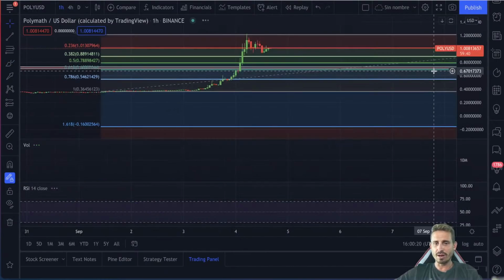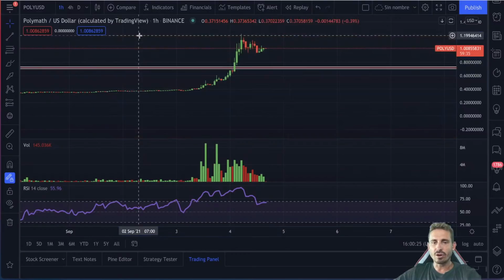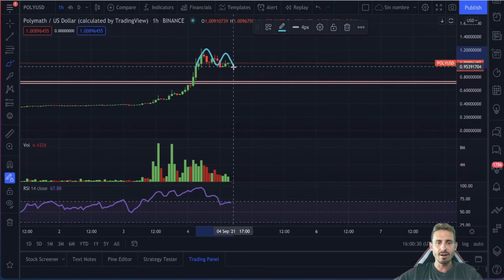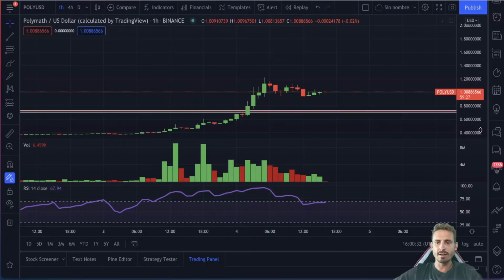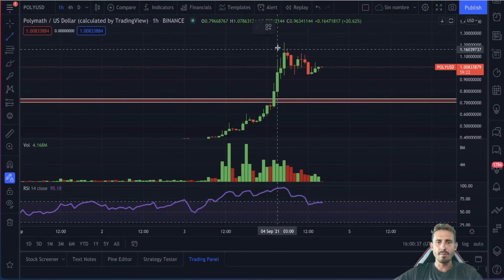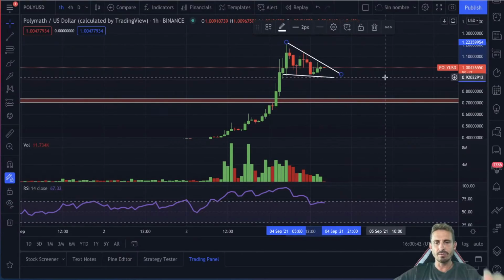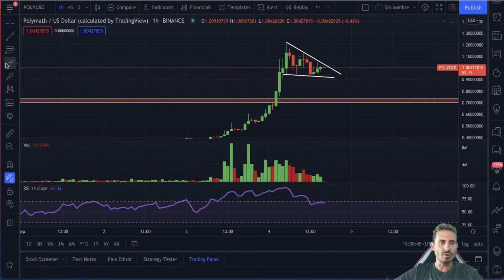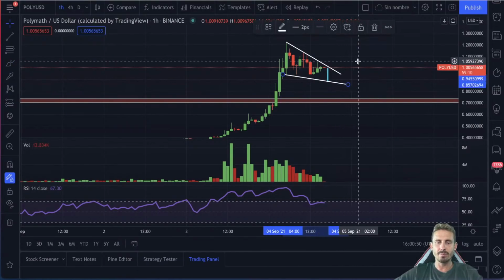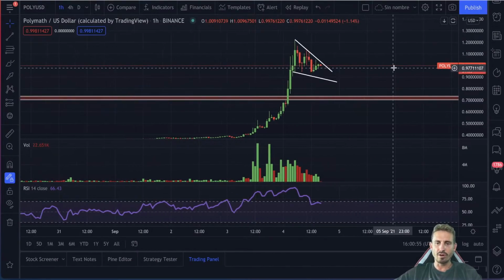I'll be waiting for this crypto to make a consolidation. Let's wait a couple of days on this, or at least a few hours, because we might be forming a pennant here, okay? Remember, to see this pennant, you want to zoom in on the 1 hourly potentially. I would wait a little bit more for some price action, but we are maybe going to form a kind of pennant here on this crypto. This might have a candle to the downside like this, and then this could potentially be the formation for Polymath.